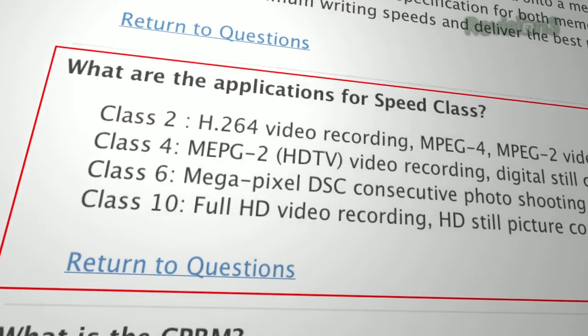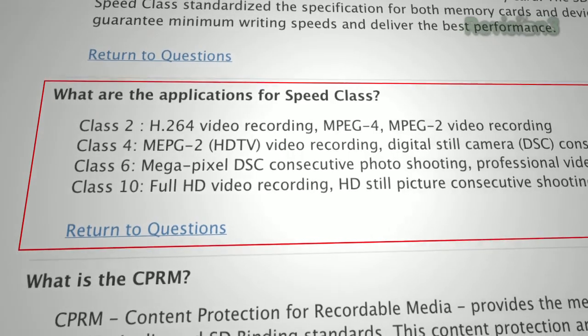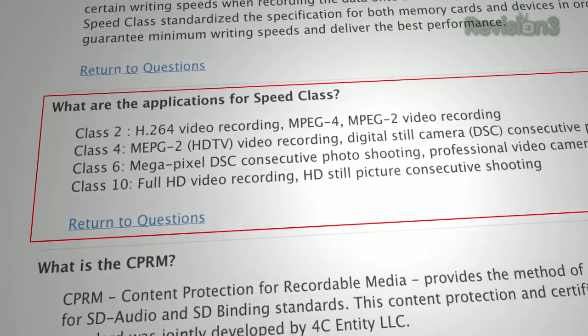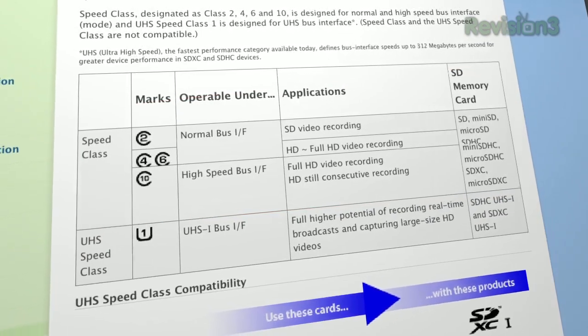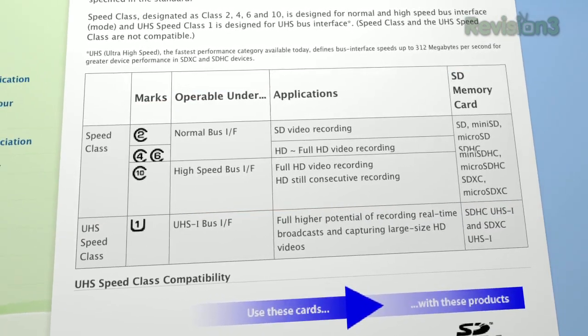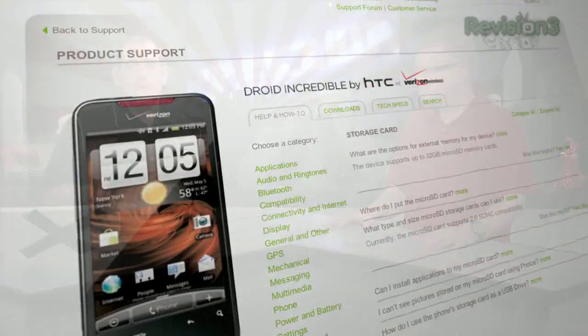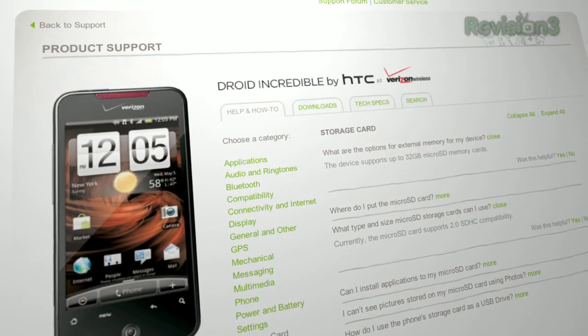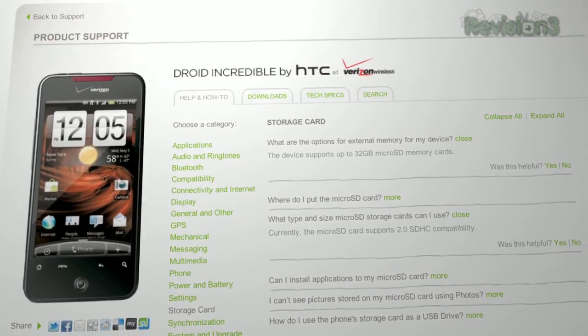SDcard.org says the applications for the speed classes are: Class 2 is H.264 video recording, MPEG-4 recording; Class 4 is MPEG-2 HDTV and video recording, DSC consecutive photo shoots; Class 6 is megapixel DSC consecutive photo shooting, professional video cameras; Class 10 is full HD video recording like 1080p video, HD still picture consecutive shooting. Your manual should tell you the maximum card size and speed, basically the maximum card your gadget can read, because the size of the card your gadget can read is based on the controller in the device, and the speed class is for the different features. Roll with those specs. Finally though, depending on your phone, it might really not matter.